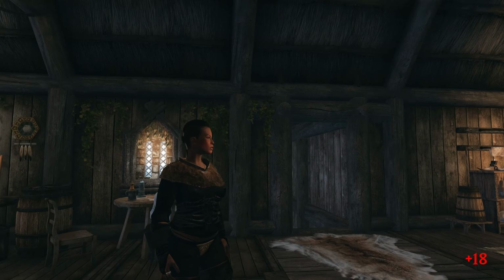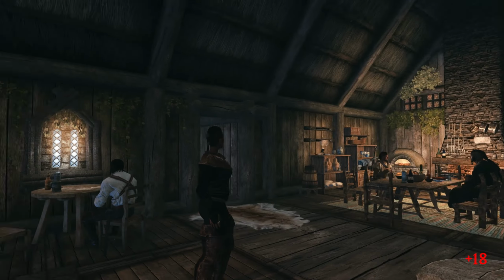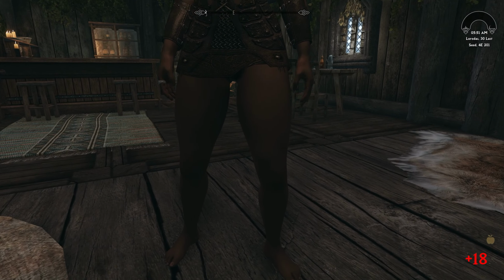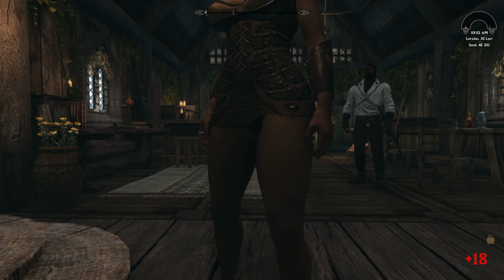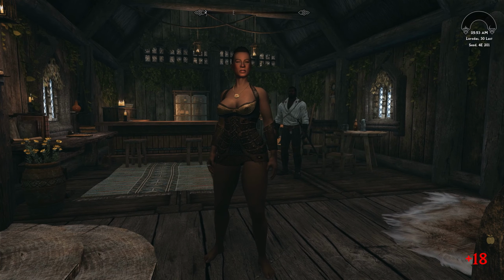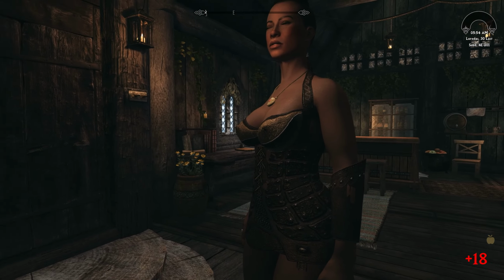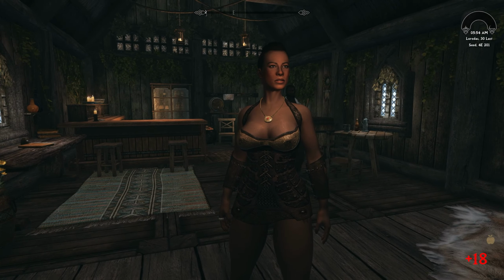To see it, we're going to have to change body. I was wondering why there is a slider for muscles on the legs, but you can't see them. Well, we can now, a little bit. I saw that there is a body preset with a lot of muscles, but it's not for my body type. I'm on a UNP, BHUNP, BBB.